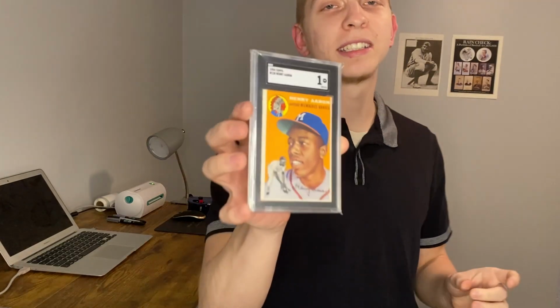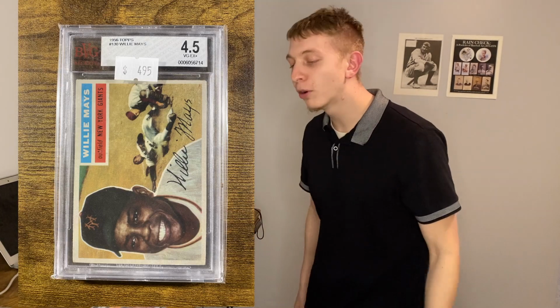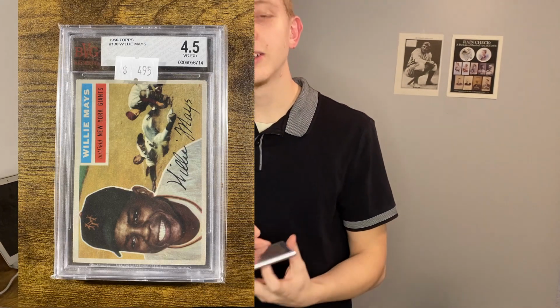I ended up trading this Hank Aaron rookie. Just a crazy looking card. I traded that for a 56 Topps Willie Mays in a Beckett 4.5 holder, as well as $1,800 cash, which brings me to a little point.